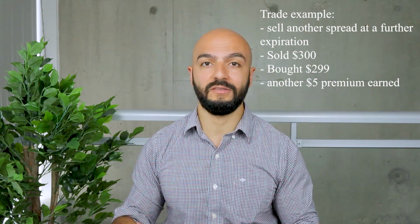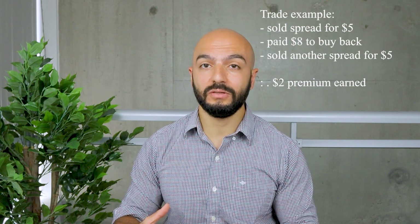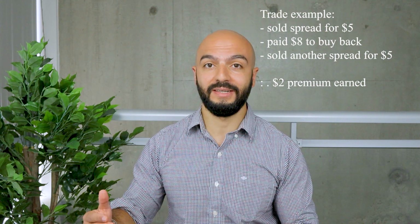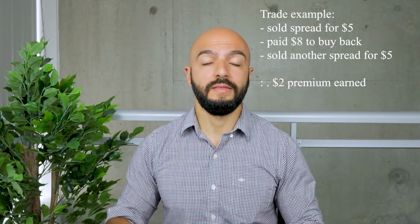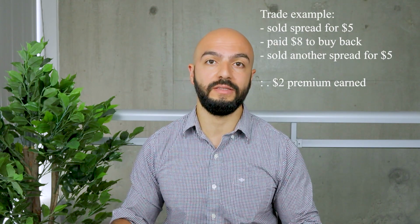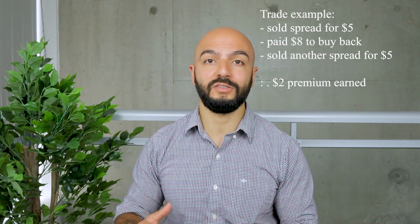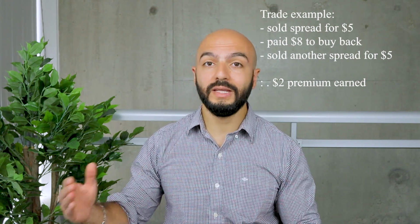Let's calculate our gains. We collected $5 initially and then closed it at $8 for a $3 loss on the trade. And then we sold our second trade, the successful one, for $5, leaving us with a $2 premium. This can sometimes work, but you might be better off taking a small loss rather than risking a string of unsuccessful trades. Please note, when you have to manage or roll a trade, you might be making less overall. Making all these trades will slowly incur commission fees, which will eat away at your earned income over time.